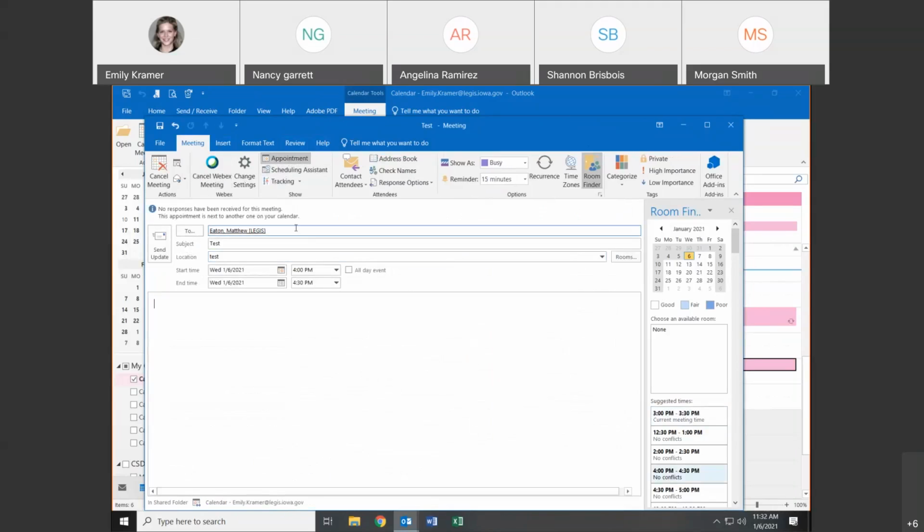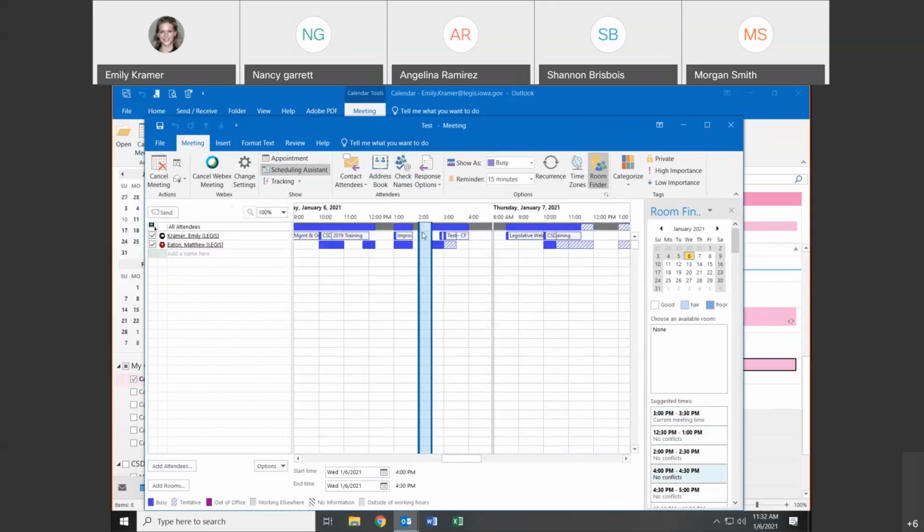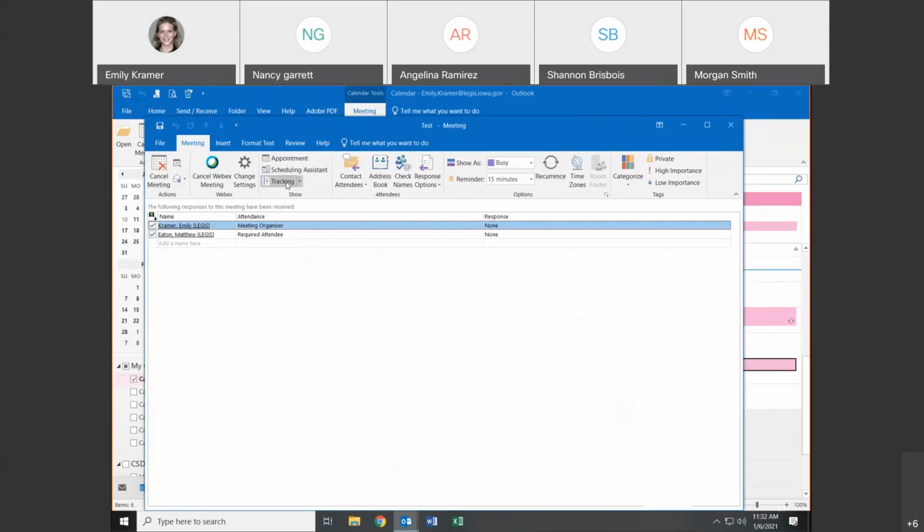And then I'm back here, and before I send this to Matt and he sends it back and says, that time doesn't work for me, it kind of gives you a little idea about if this time will work for the person that you're going to send it to before sending. Now, this is only as good as the person updating the calendar. If they're not a person that keeps their calendar up to date, this might not be too useful. But for the most part, people keep their calendars up to date, so this is a good first step in saying this person might be available for this time.